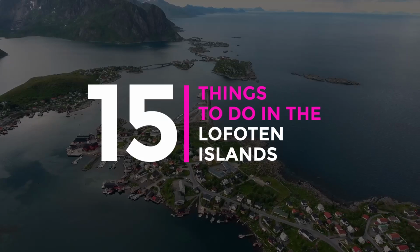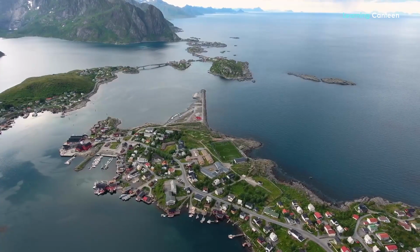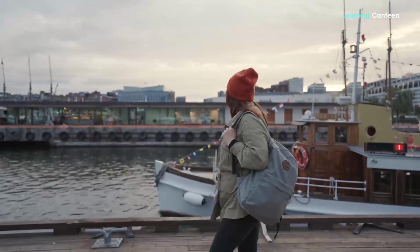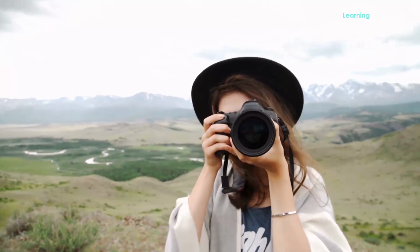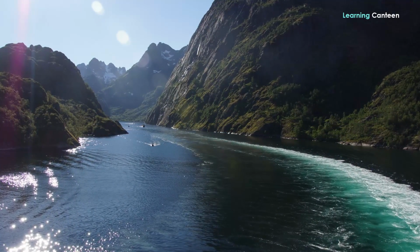15 things to do in the Lofoten Islands. There is a famous saying from a long time ago that if you fail to experience the islands from the sea, you have not been to Lofoten. Interestingly, there is no shortage of ways to experience just that.